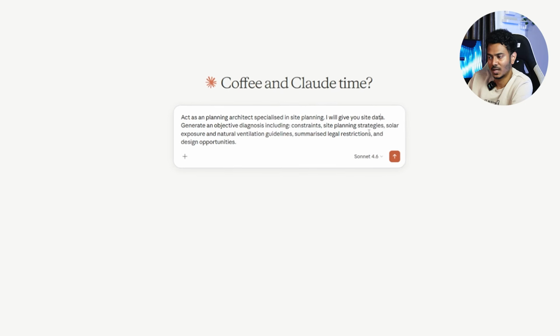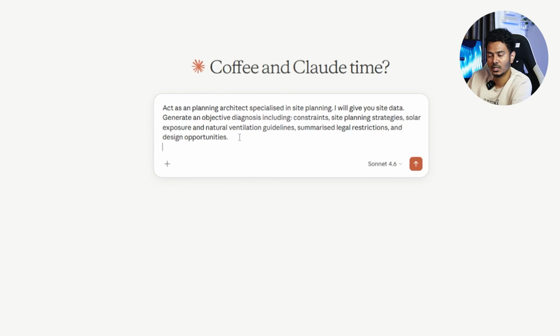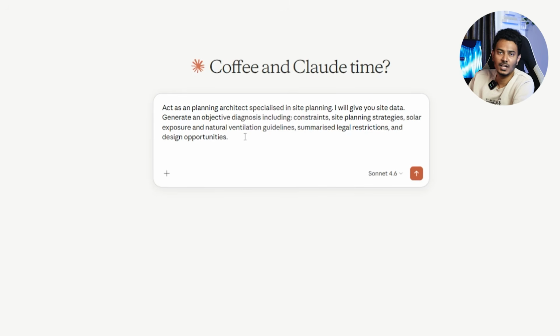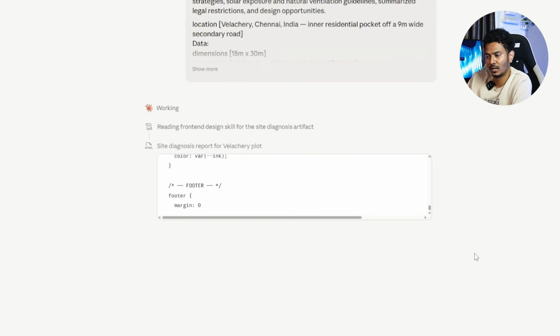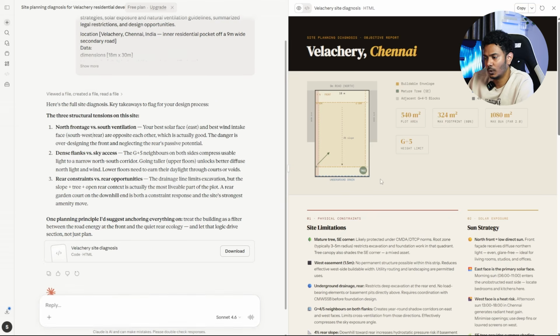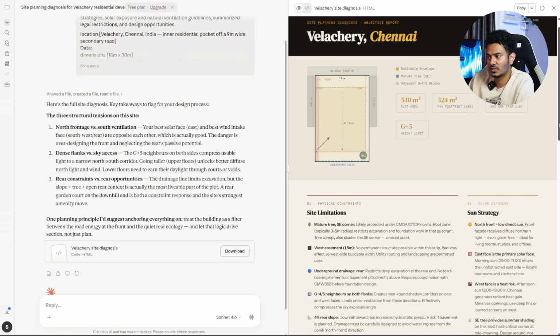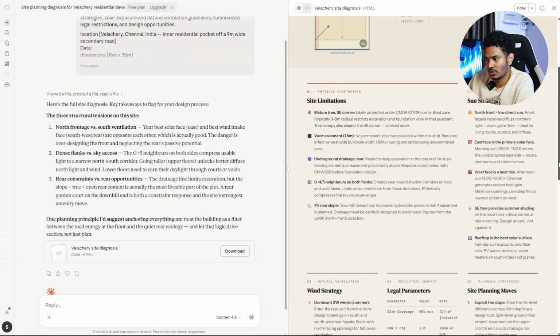The parameters that we're asking for are constraints, site planning strategies, solar exposure, natural ventilation guidelines, legal restrictions, and design opportunities. And down below, we can paste the data of our specific site, click enter, and we have a workable document to get started. Claude is able to generate these simple diagrams based on the specific dimensions that we share about our site. And down below, we have a detailed document that gives us the site limitations, sun strategy, wind analysis, legal parameters, and a lot more.